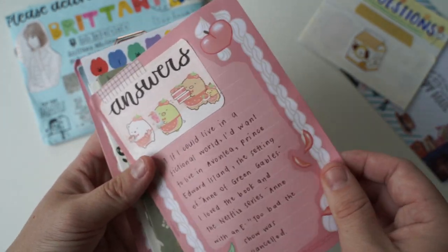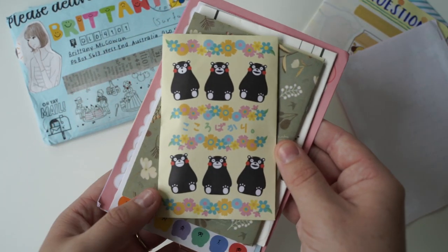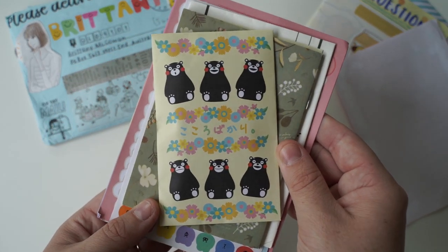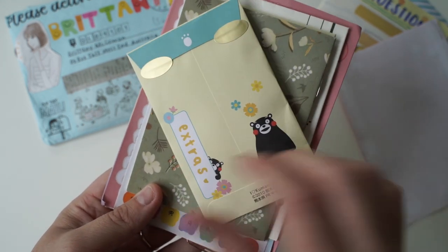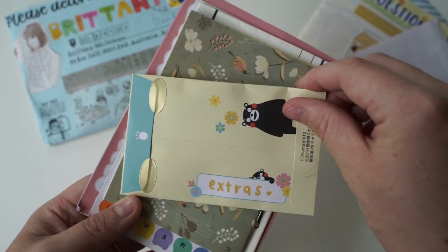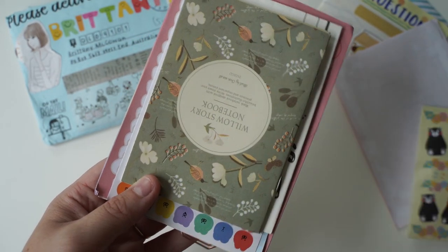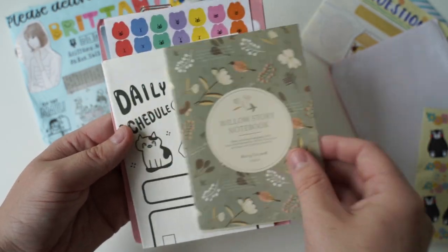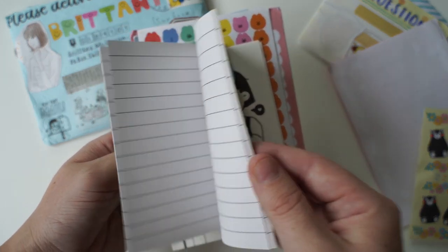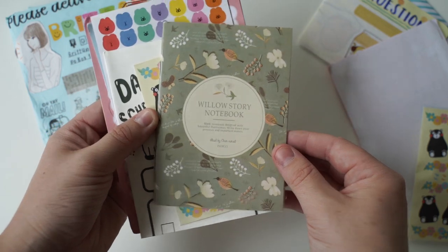We've got answers. Might flip that over just in case it's private. How cute is this little baggie? Oh, this is so sweet. Little extras. I wish I lived in Japan. What's this? Oh my goodness, it's a little notebook. That is so lovely. There is so much that fit into this envelope.